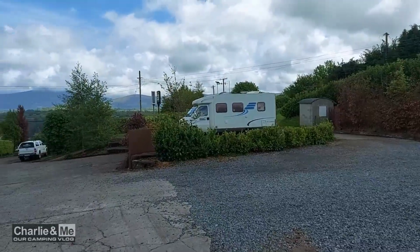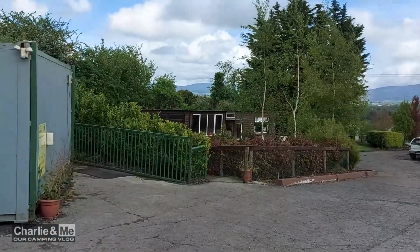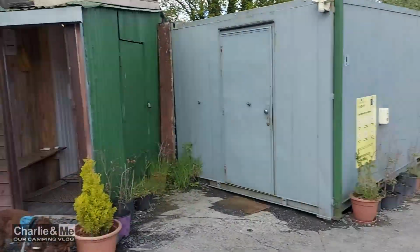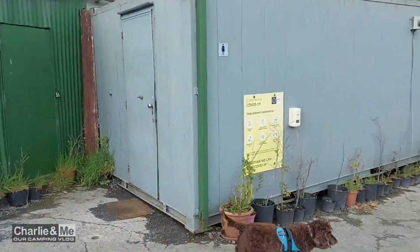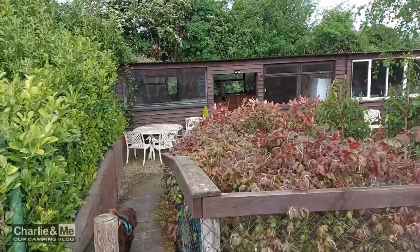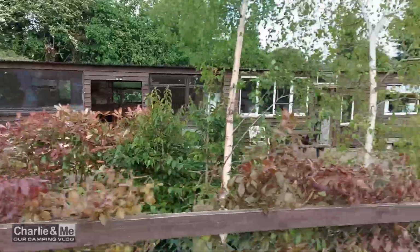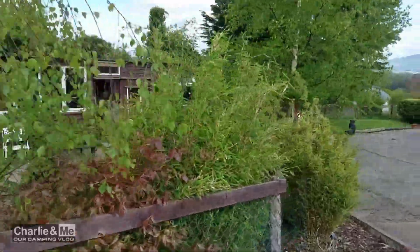We're on pitch 1. There's another pitch just beside us. Camper's kitchen, office. Shower in there, toilets there. There's a chap in washing his delph, his ware. This way, Charlie. I think I said his name was Gary.